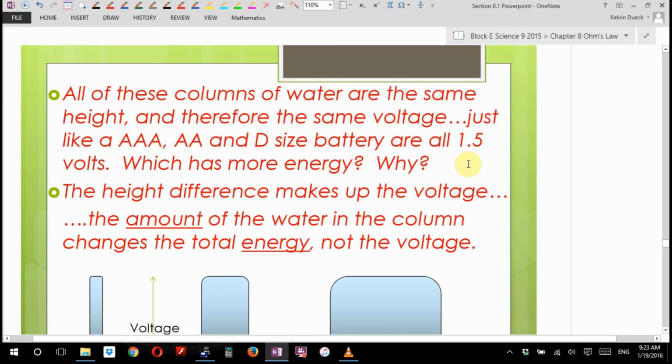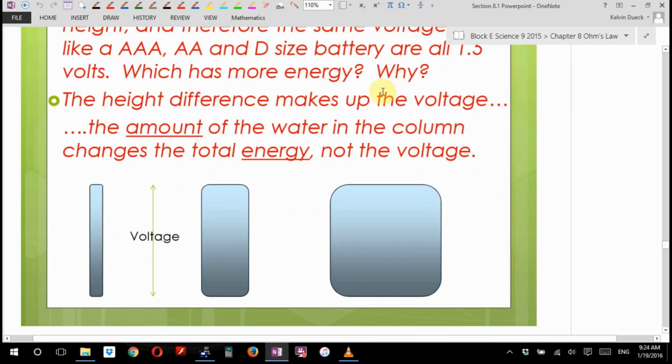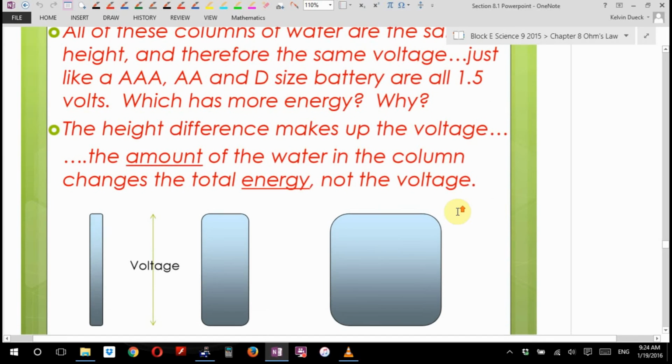So far, so good? All of these columns of water are the same height, therefore the same voltage. 3 pictures, 1, 2, 3. Just like a AAA, AA, and D size battery are all 1.5 volts. Which one of these has more stored energy? The one on the left, the one on the right. I have to reverse everything. One on the right for you guys, yes? The height difference makes up the voltage. They're all the same height. The amount of water in the column changes the total energy, how long the battery will last, but not the voltage. Is that okay?